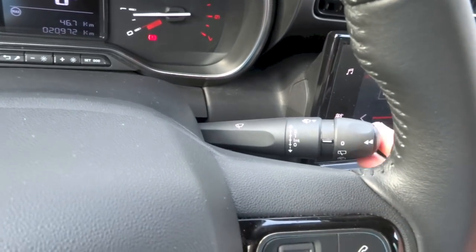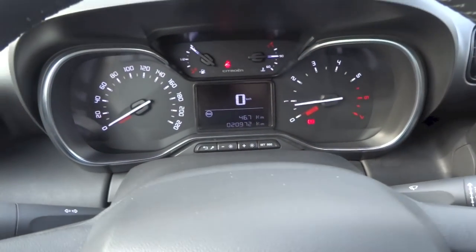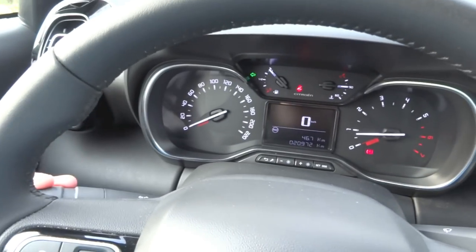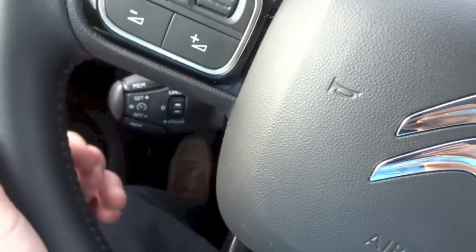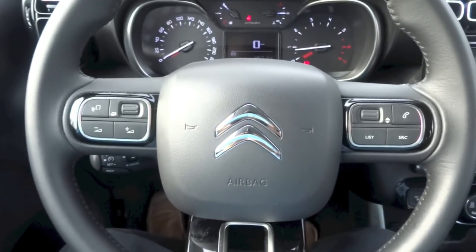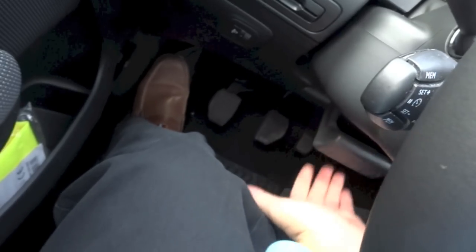Wiper controls, the button at the end of the wiper stalk can go through the multi-information display as well. Light and indicator controls, and below, cruise and speed limiter controls. The steering wheel in this car is tilt and telescopic. You adjust it using this lever right here.